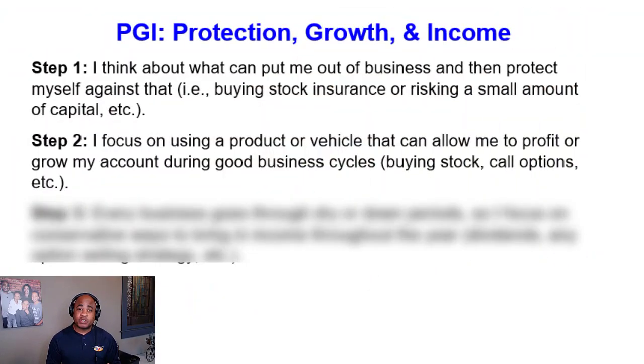Right. So once that step is taken care of, then I focus on success, aka making money. That's where the G, growth or profit, again, PPI or PGI. I think of it more as PGI, protection, growth, and income. So step two is I focus on growth, profit. What can I do to make money, right? I try to use a vehicle or product, investment product, that allows me to profit and grow my account during good business cycles, because that's all investing is, right?